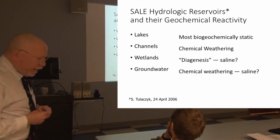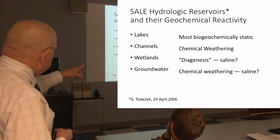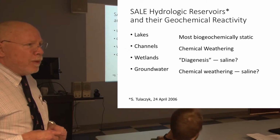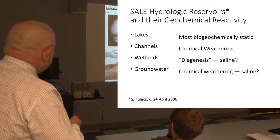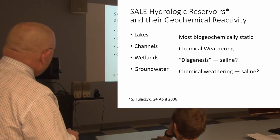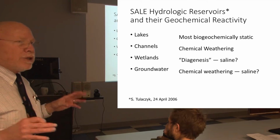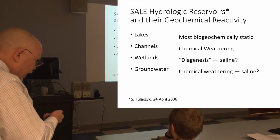And this, I stole this from Slawek. He's wise in his young years. In 2006, there was a SALE meeting in, where was it, Anne? It was in Annecy. And Slawek got up and postulated at the time that not only are there lakes, but there are rivers, there are wetlands, and there's groundwater. And he speculated, again, that the chemistry would be affected depending on what hydrologic feature you were sampling. So he was kind of visionary, thinking about this.